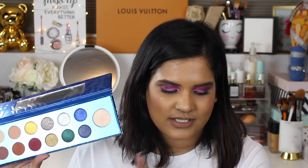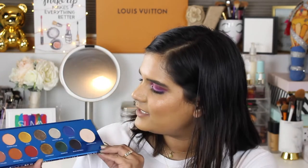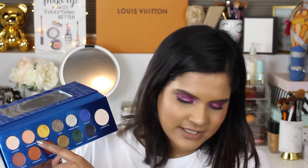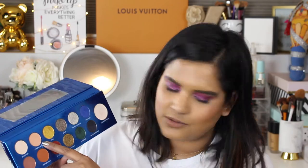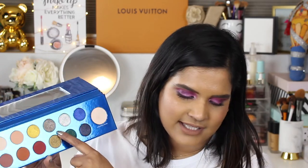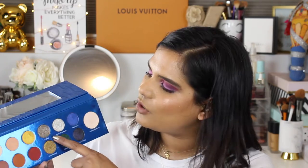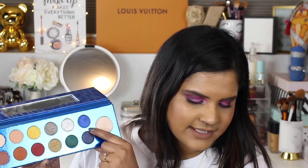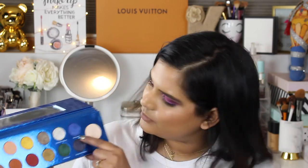So there are different shades in here, so let me just go ahead and talk about them. I do have a swatch video of this palette, so I will link it in case you guys want to see it. But basically the first shade, which is Boutonniere, is a matte light rose. Powder Room is the next shade, and this is a matte pink nude. Rosé is a shimmering gold. Iconic is a shimmer gray brown taupe. Diamond Jubilee is a shimmering silver shade. Opulence is a glittering royal blue.